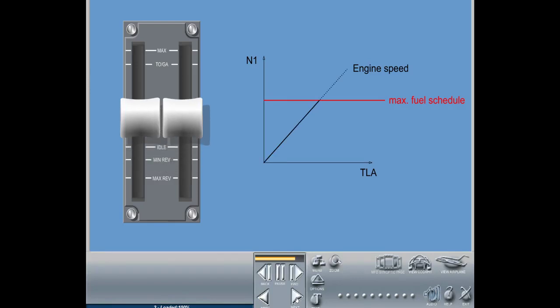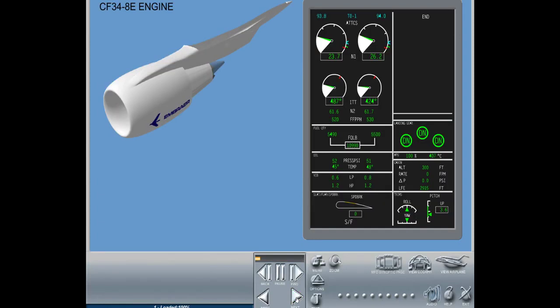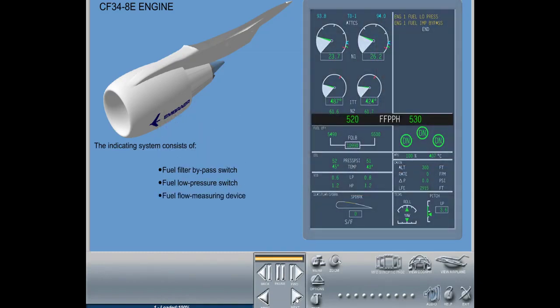In addition to setting the correct N1 for a given TLA position, the FADEC schedules limit fuel to protect the engine speeds, temperature, and compressor discharge pressure (CDP) limits. The engine fuel indicating system is monitored by engine-mounted sensors that provide their information to the ICAS. The indicating system consists of a fuel filter bypass switch, a fuel low-pressure switch, and a fuel flow measuring device.